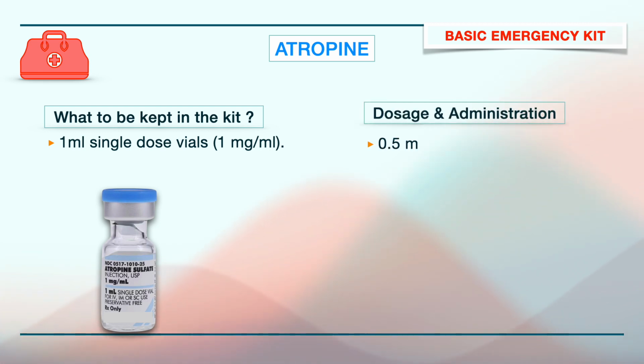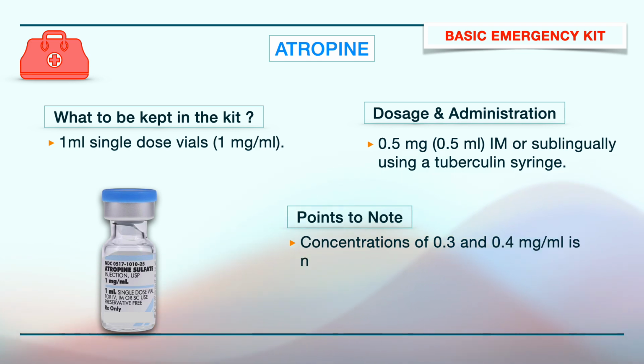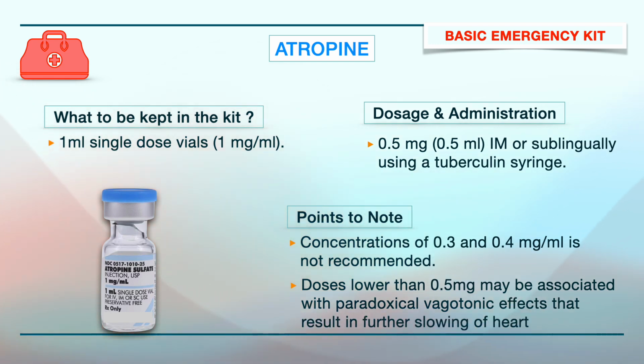It can be given intramuscularly or sublingually in doses of 0.5 mg or 0.5 ml using a tuberculin syringe. The dose can be repeated every 5 minutes up to a total of 3 mg based on heart rate and blood pressure readings. Atropine is also available in concentration of 0.3 and 0.4 mg per ml, but these concentrations cannot be recommended as a dose lower than 0.5 mg may be associated with paradoxical vagotonic effects that result in further slowing of heart rate.